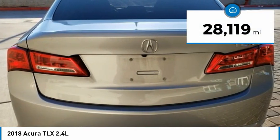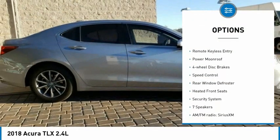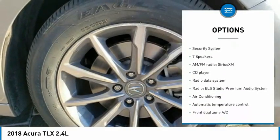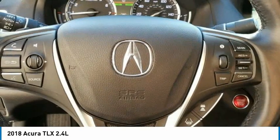This vehicle has less than 30,000 miles. Here are some of this vehicle's great options: electronic stability control, brake assist, traction control, remote keyless entry, power moonroof, four-wheel disc brakes, speed control, rear window defroster, heated front seats, security system.